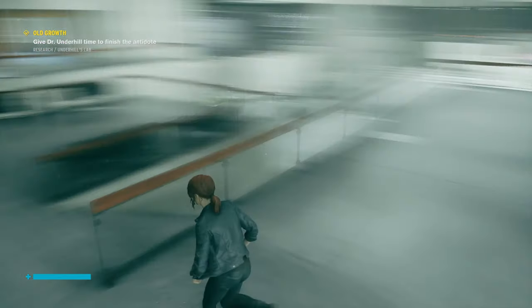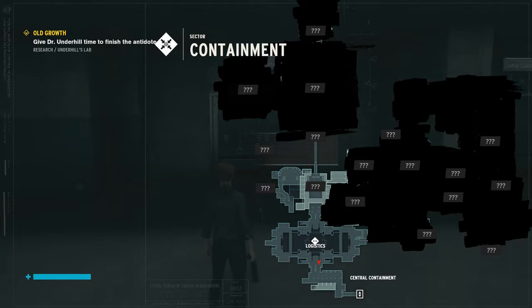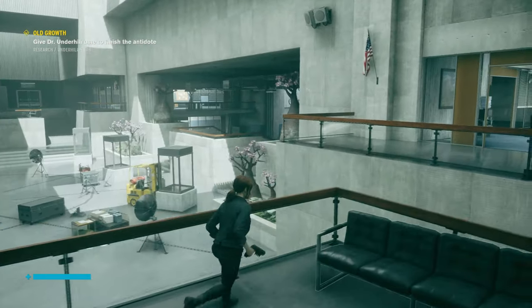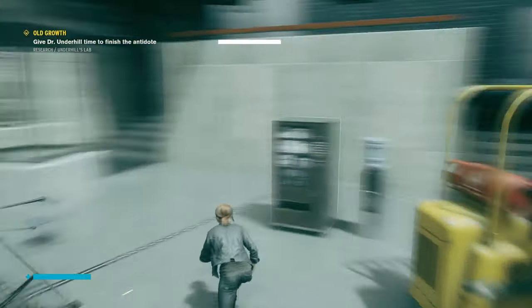Did I see your enemies spawn? At least they didn't spawn in here. Spawn in central containment, I... no. Well, maybe. It's back where we came from, but maybe. Oops.